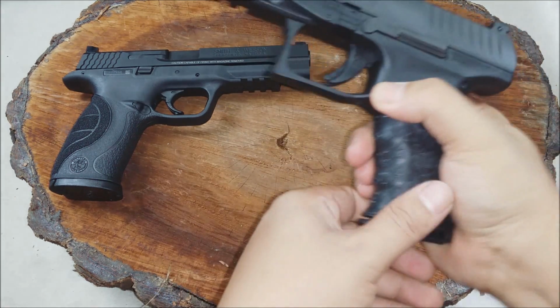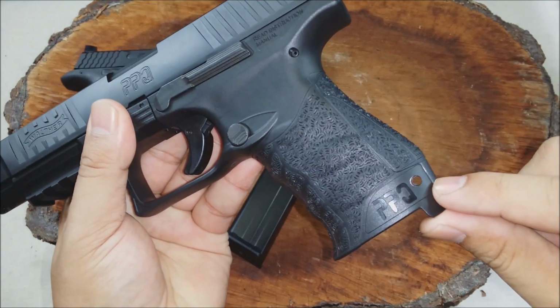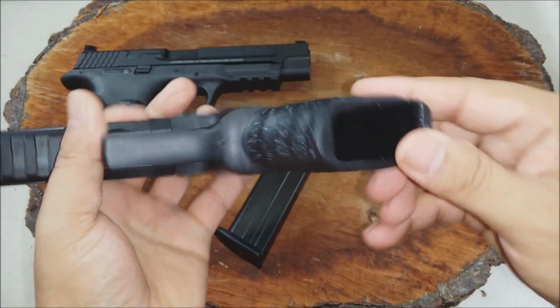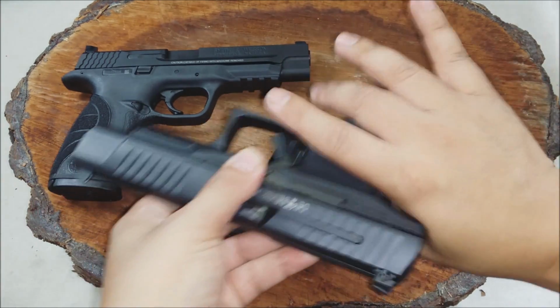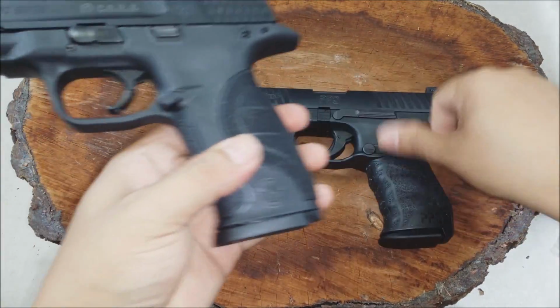I'm going to give the edge to the Smith here, because with the Walther there's a roll punch here that you got to knock out. That once it's not in here, I removed it so I can show you how this comes out. And basically you just peel it like that, and it slides out, and you can put whatever size you want on there. But for that, you gotta carry a punch for that, so kind of an inconvenience.